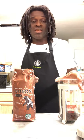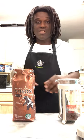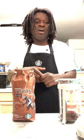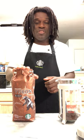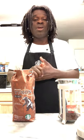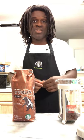And I didn't want to use anything too bold for this. You can use a bold coffee, if that's your preference. I chose a medium roast because I think it's easier on your palate. And particularly this one does already have a nice little boldness to it without being too overbearing. So that's why we're using the Yukon blend with this combination today.